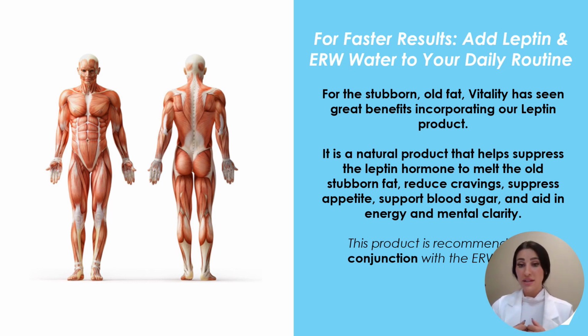So here at the clinic, we use the water with a balanced diet, following your macros, getting your steps and sleep, and proper nutrition that is best for you and your needs.